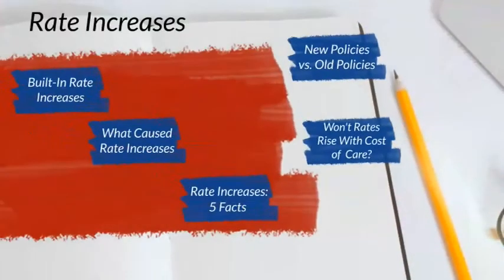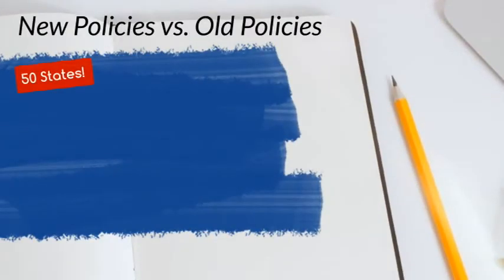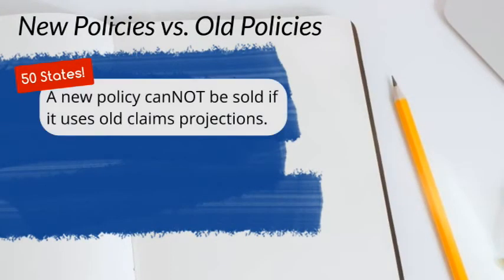Okay. So, new policies versus old policies, just briefly: in all 50 states, any new policy can't be sold if it uses the old claims projections. Here's the bottom line. When the insurance companies priced the policies 20, 25 years ago, they had no idea what they were doing. Their claims data, their actuarial assumptions were terrible. That's why those older policies have had huge premium increases. New policies can't be priced on those same old mistakes. They can't use the old faulty claims projections to price new policies.